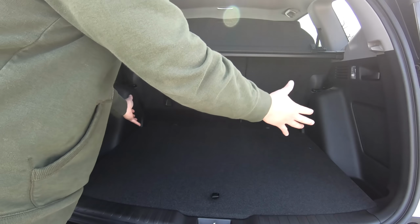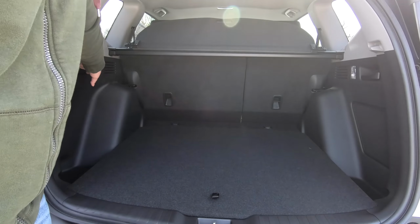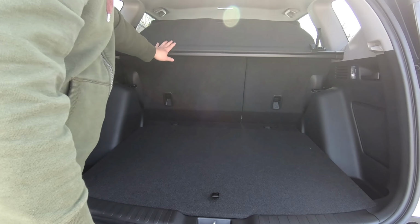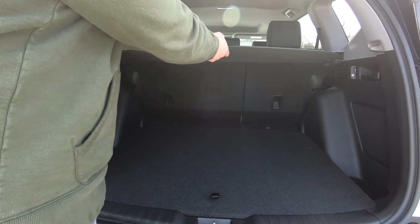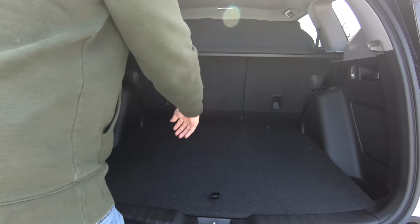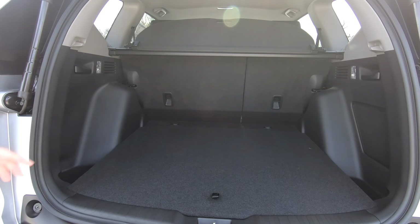But this is an enormous amount of space. Now you do get handles on each side, right? That can fold down the second row. You do get this nice privacy cover which extends out when you need it, and when you don't, it rolls back. And then finally, I want to point out a few things.